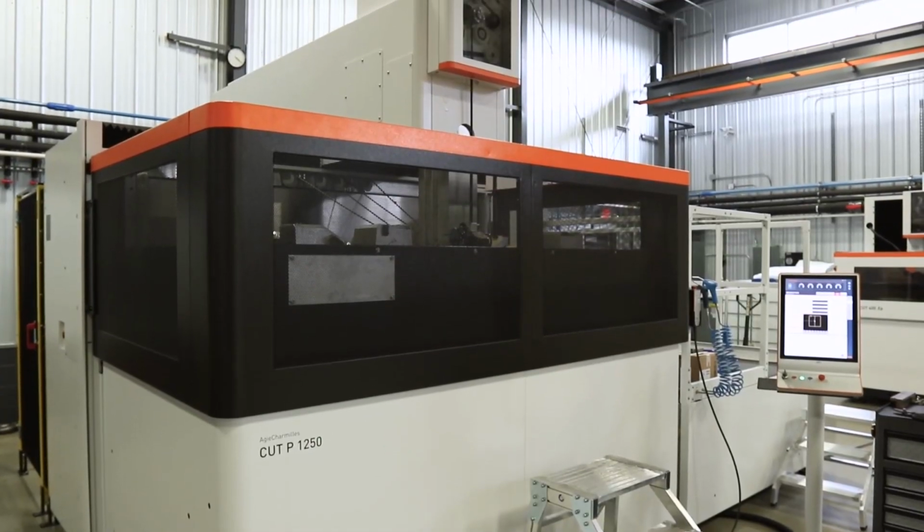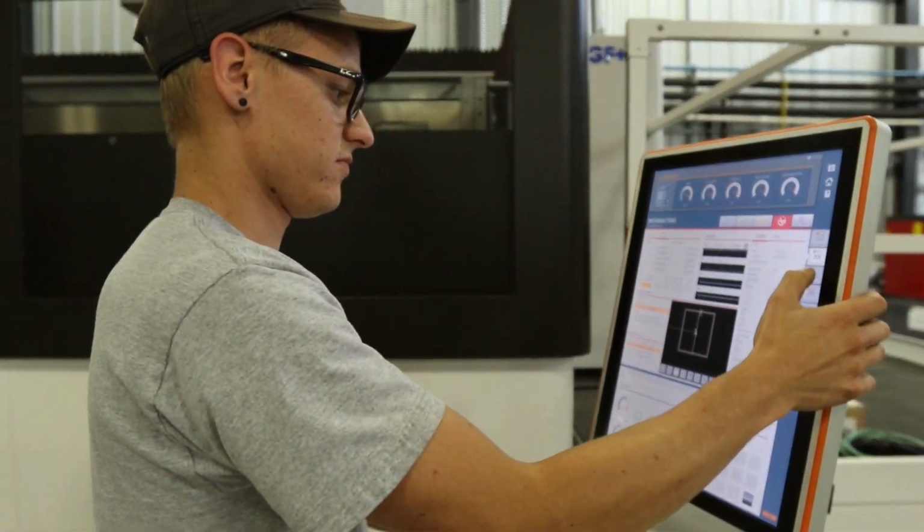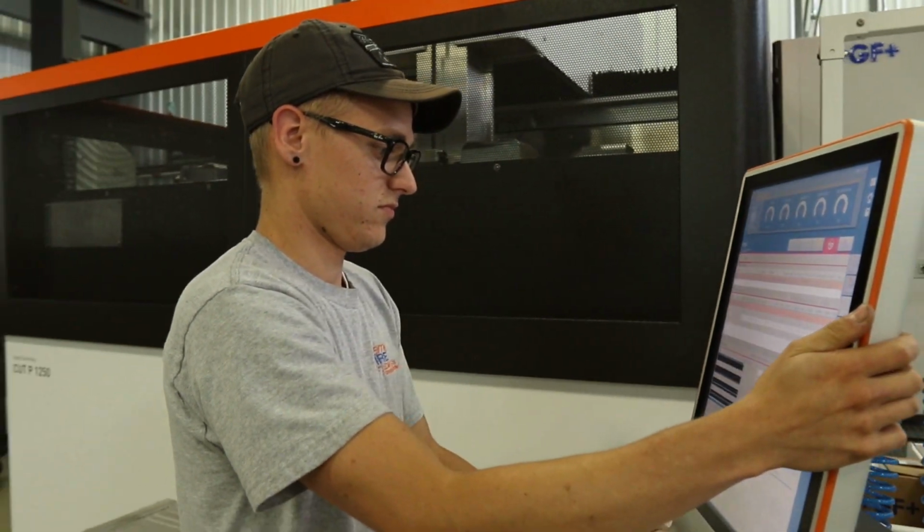GF Machining Solutions was fantastic with the help getting us our new machine. They flew us in, and then they brought us over to see the machine, meet the operator, and actually see it in action. And we were really thrilled with what we saw. And once we saw that it would meet all of our needs and capabilities, we jumped right on getting one ordered.